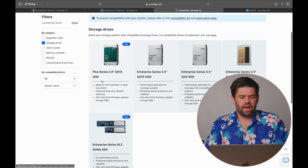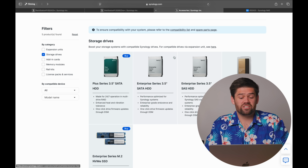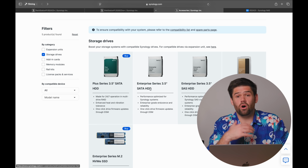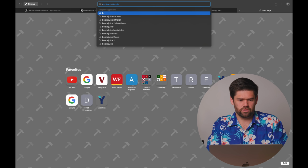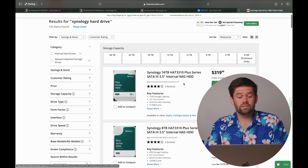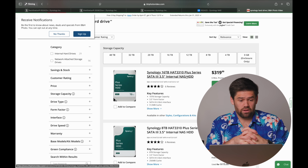So Synology, about a year ago now, came out with their new Plus series. So we go into their storage drives. They now have these Plus series SATA hard drives that go up to 16 terabytes of space versus the Enterprise series that go all the way up to 20 terabyte hard drives. The thing is, if we look at B&H Photo, we can see that the 16 terabyte Plus series are actually not that far off on regular hard drives.